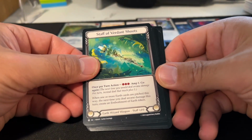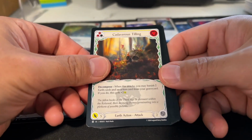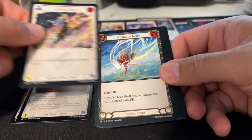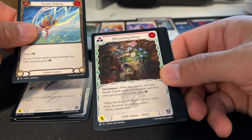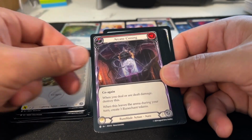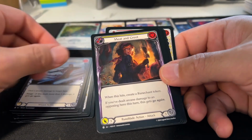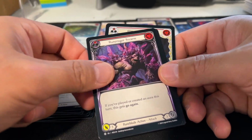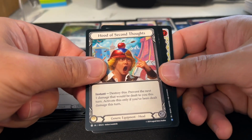Alright, Staff of Verdant Shoots. Sanctuary of Aria. Cadaverous Tilling. Lightning Surge. Arcane Polarity. Blossoming Decay. Fry, I think we got her already. Arcane Cussing. Trailblazing Ether. Another Meet and Greet. Another Photon Splicing. Got the foil of that one. Runerager Swarm, I think we got that one. Hood of Special Thoughts.